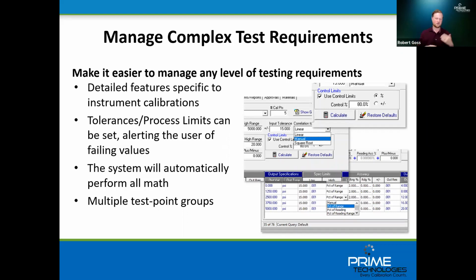There's a lot of other things too, but again, for the sake of time, we can dive into this later. Determining pass fail and tolerances and process limits are also extremely important. You're going to be able to do this by percentage of span, a plus or minus maybe, but then you're really just going to want to go in there and set high and low limits so that you can have alerts set off to tell you when values are failing and when things need your immediate attention.